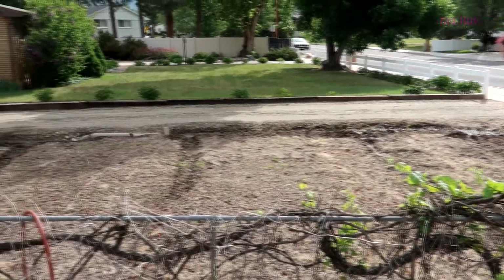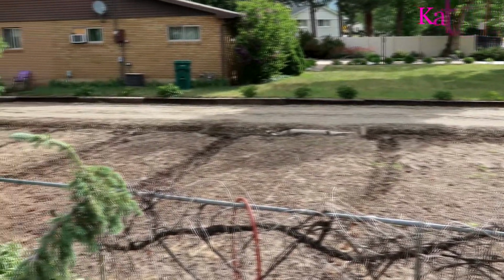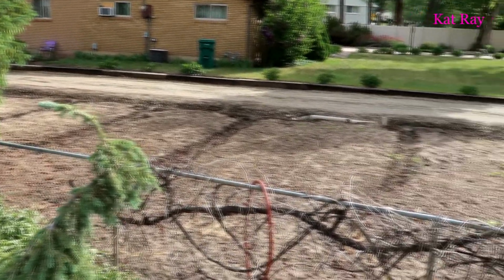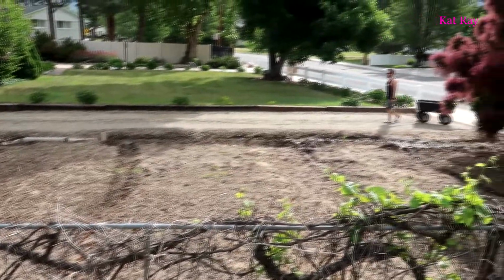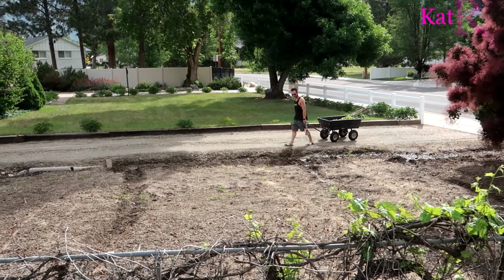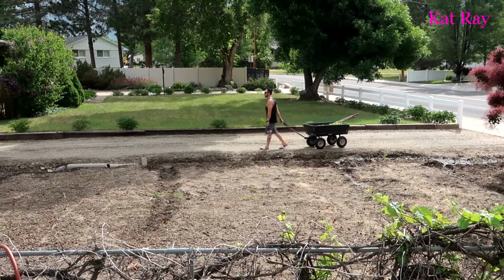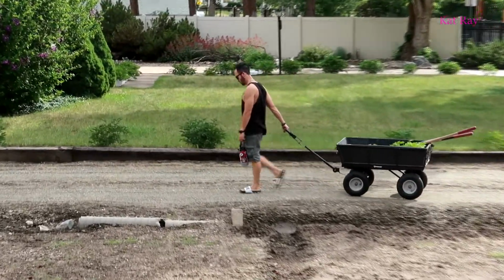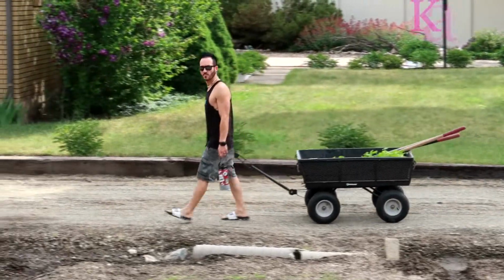Okay, there goes Josh, over to our neighbor's yard. So this is the small little area we're gonna be planting our pumpkins. It is on our neighbor Cheryl's yard, but she did say that we can use it because she will not be using it right now. So there comes Josh with the cart. Oh, look at him. Look at Josh, he doesn't look too enthusiastic. Maybe he's just a little tired.